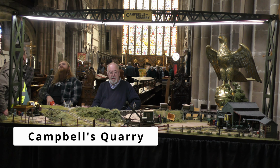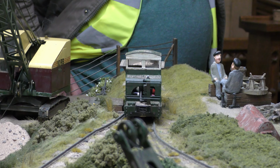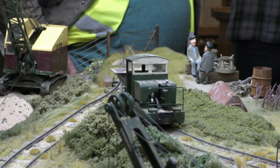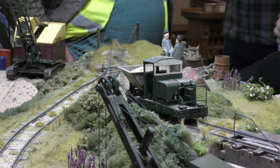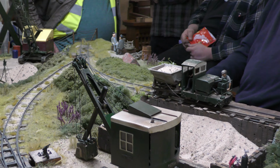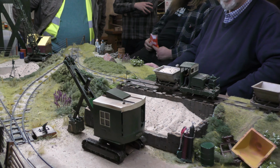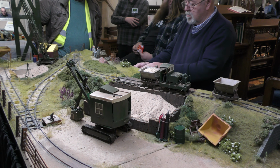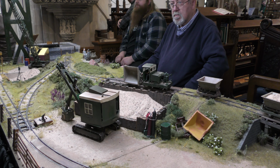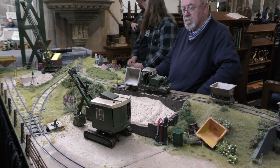Then we have Campbell's Quarry. Pretty cool demonstration of the locomotive tipping some stone off the back of the locomotive and into the pile where the crane at the bottom would pick it up and load it onto another engine by the looks. This was a pretty cool layout.